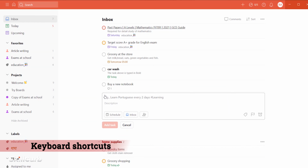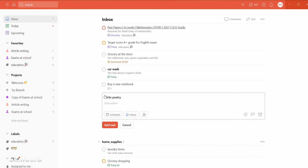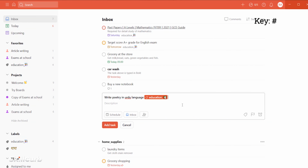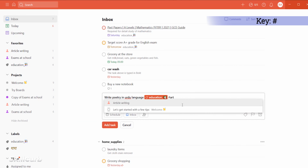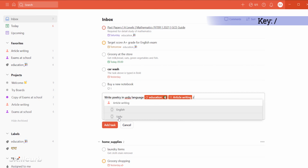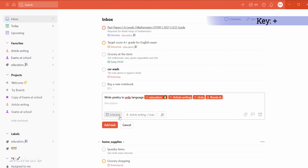Keyboard shortcuts. Like every application, Todoist also has some handy shortcuts to save your time for quick add while typing a task or working with the software. To add a label, press @. To pick a project, press #. To pick a section, press /. To add an assignee, press +.